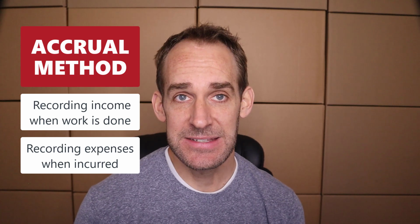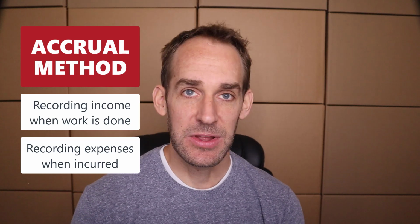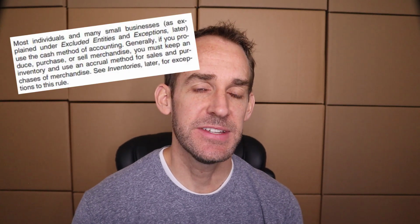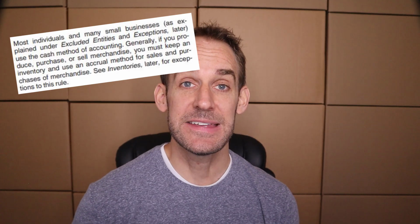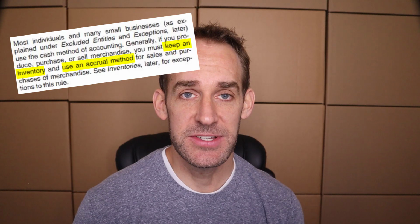And recognizing expenses when they're incurred, even if you haven't paid for them yet. For example, receiving a bill and recording it in your books as an expense, even if you haven't paid for it. And we're still talking about the overall methods of accounting. We're not talking yet specifically about inventory. The IRS says that generally if you produce, purchase, or sell merchandise in your business, you must keep an inventory. Remember that phrase. And use an accrual method for purchases and sales of merchandise. This means that if you're an inventory-based business, you'd have to use the accrual method of accounting, not just for inventory, but for your overall method of accounting.